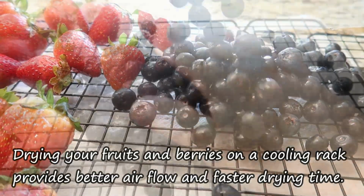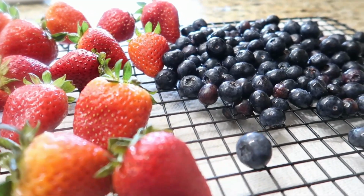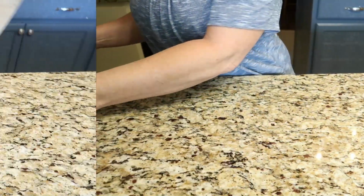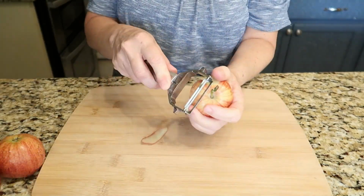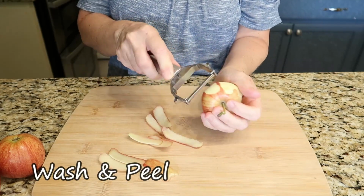Once they're rinsed, dry your fruit and berries on a cooling rack. This provides better airflow and faster drying. Okay, while the berries are drying, I'm going to go ahead and get started on some fried apples. Today I'm just using 4 small Gala apples, and of course the first step is just to wash and peel the apples.